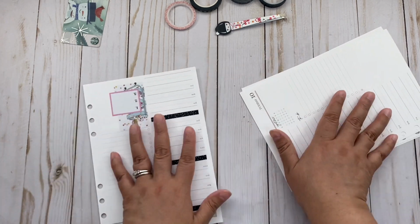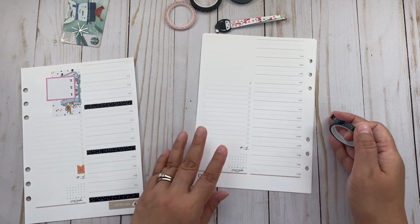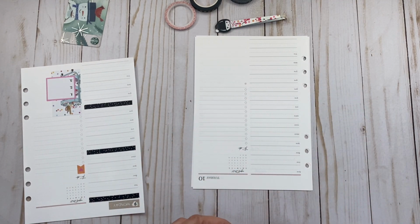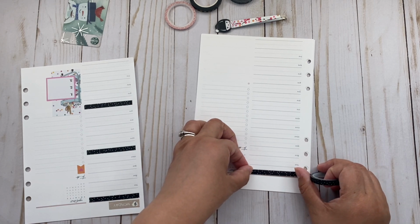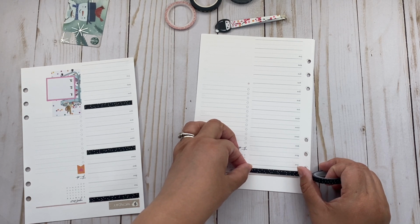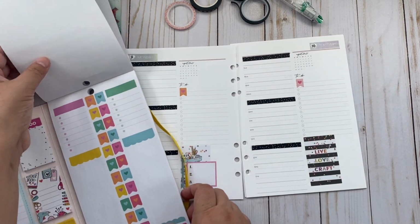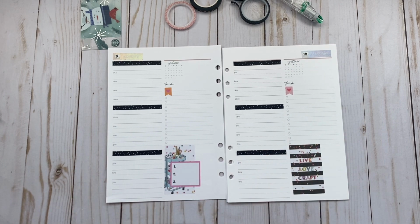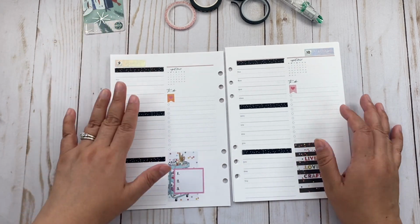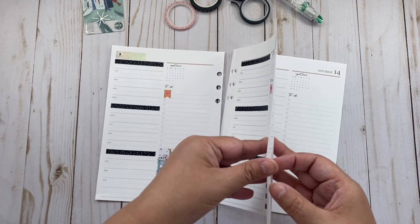Okay, so let's add the rest. I think I'm happy with that. We'll do that. I think I'm gonna keep the pink. There you go. Okay, so I think that's how it's gonna be. Very, very simple, but I can add a little bit of decoration after. All right, so I'll be back.